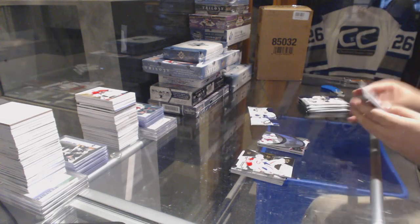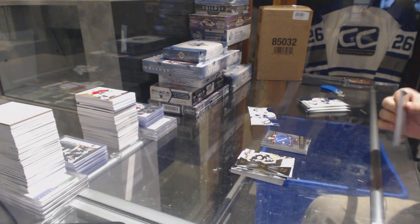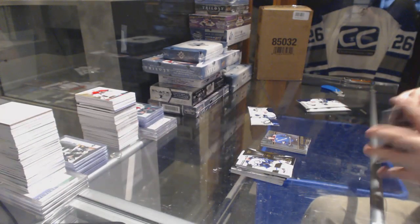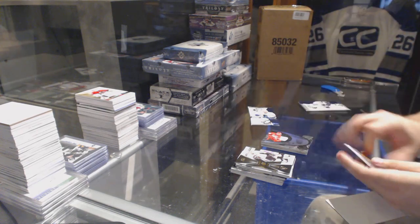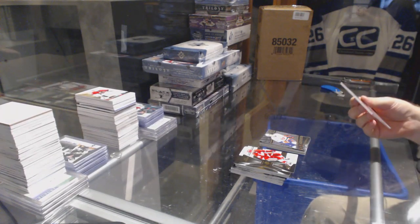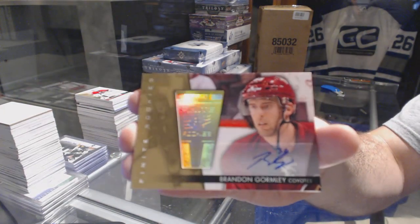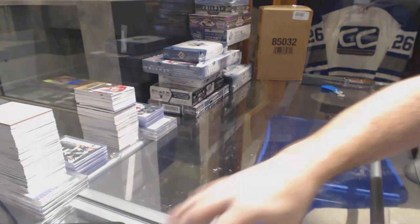Retro of Anthony Duclair for the Rangers. Avalanche, Borna Rendulich, SPX rookie. We've got a winning combos dual jersey for the Stars and the Oilers of Hall and Seguin. Is the thread updated, though, at all? We've got a Shea Weber for the Nashville Predators retro. Retro of Datsyuk for the Red Wings. And SPX rookies of Johan Sundstrom for the Islanders. And we've got for the Coyotes, finite rookie auto number to 125, Brandon Gormley. It's not updated? Okay. I'll be back. Grab the ultimate.